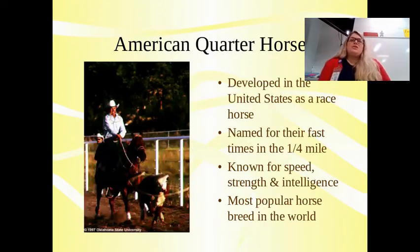So the quarter horse, it is the American quarter horse. It came from right here in the United States, and it is a racehorse. It gets its name for its speed in the quarter mile. So this is good for short hauls. That is why we see it used a lot in rodeos for barrels and poles and such. It is because it has speed.